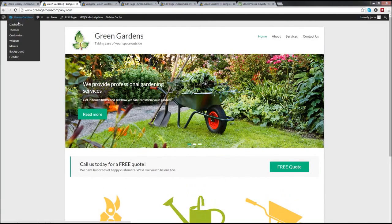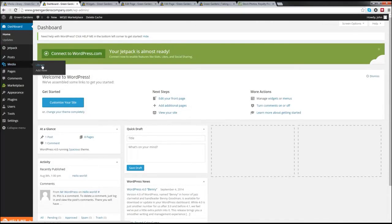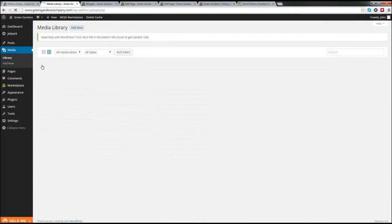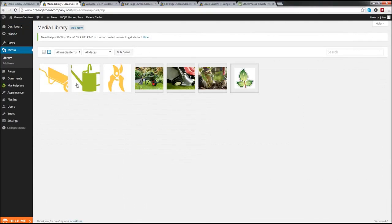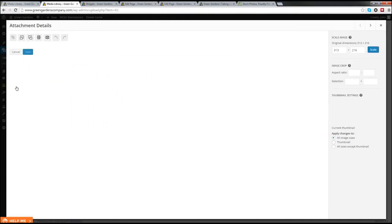So back into the trusty WordPress dashboard, and we're going to go into Media and Library, and we're going to manipulate the 3 images that we see here. We're going to start off with the wheelbarrow and simply click on Edit Image. Now, as I said, the wheelbarrow is purposefully too big, so I wanted to show you this functionality within WordPress where you can scale the image. And the size we want it to be is 217 wide by 150.